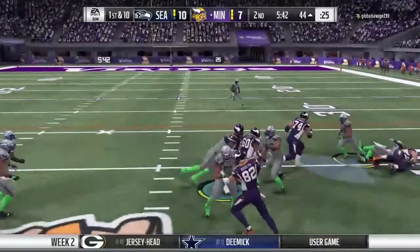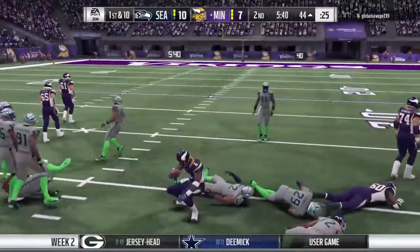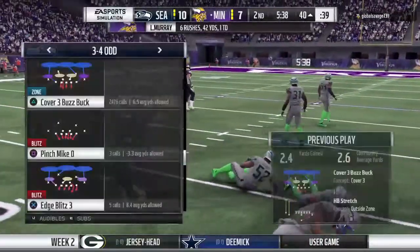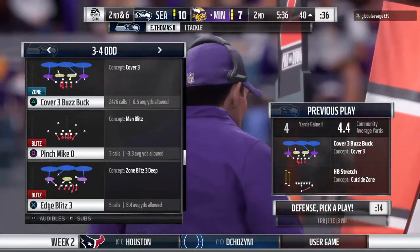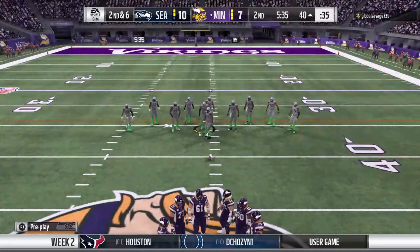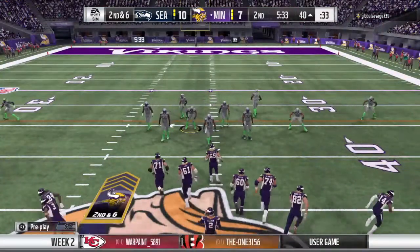Here's Murray running right. And he takes it down to the 40 with a pickup of 4. When you find that kind of yardage, you couldn't be more confident as a ball carrier. And guess what? You're going to go back and tell your offensive coordinator, I'd like to keep carrying it, thank you.